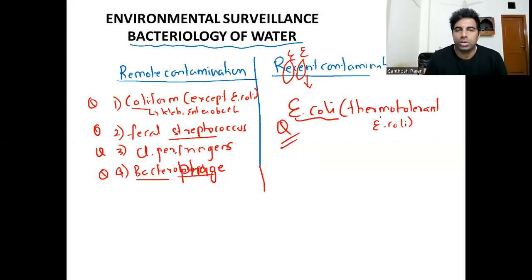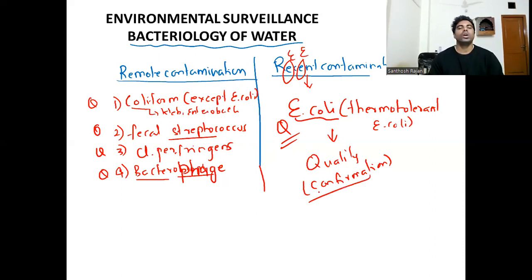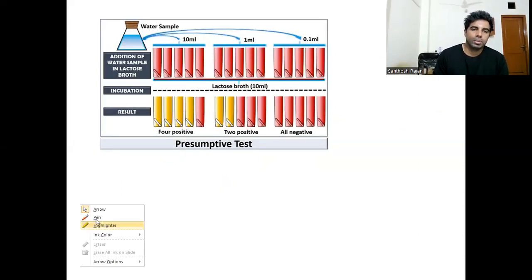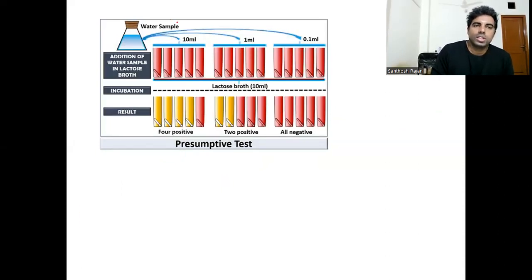So you have to remember thermotolerant E. coli is the confirmatory test, the quality indicator, the confirmatory test for water contamination. If you want to confirm the water is contaminated, there has to be E. coli. So how to do this test? Whenever you get a water sample, you have to test it.